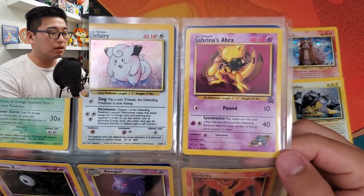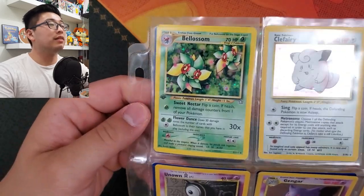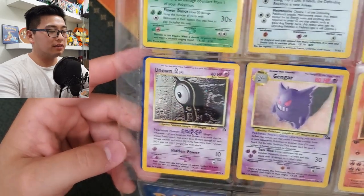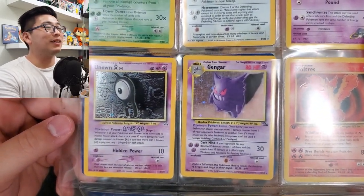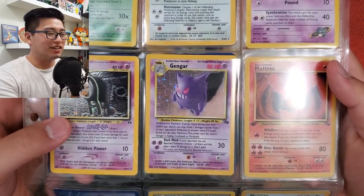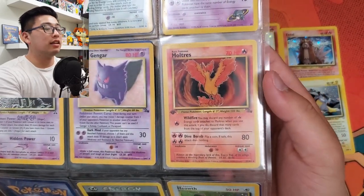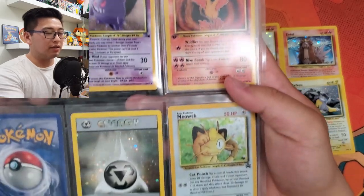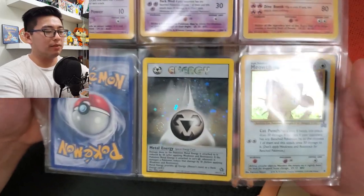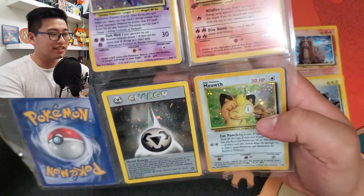Sabrina's Abra, promo card. Clefairy, definitely needed that one for the binder. Blossom, first edition. Nice. Unknown A, could use that. Hey, holographic Gengar, what's up, my guy? So I think he had this in his deck, because he had a Ghastly and a Haunter in his deck. So the Gengar, he probably took it out once he decided to sell. Moltres, first edition, non-holographic. We have a Meowth promo. Says GB right there, probably the Game Boy game. Metal Energy, holographic from Neo Genesis.